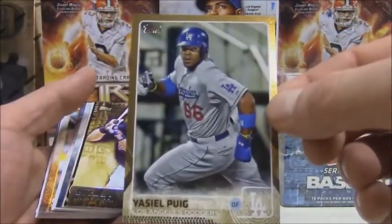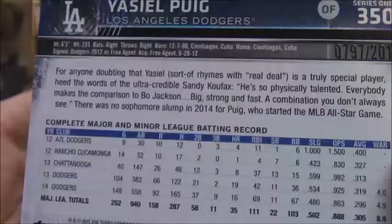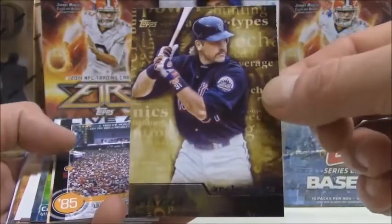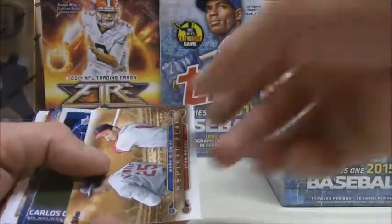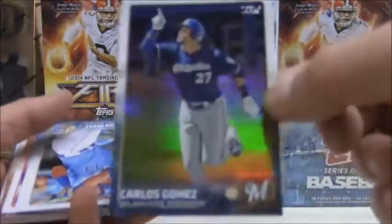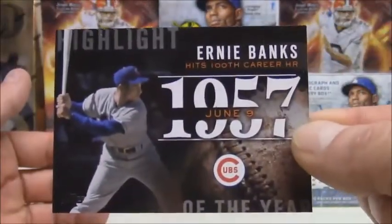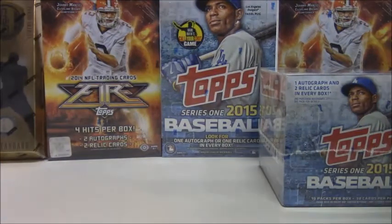Puig, Gold, 797 of 2015 for the Dodgers. Piazza, Archetypes. McGwire, Inspired Play. Carlos Gomez, Foil. And Ernie Banks, Highlight of the Year. That'll do it for box number 5.